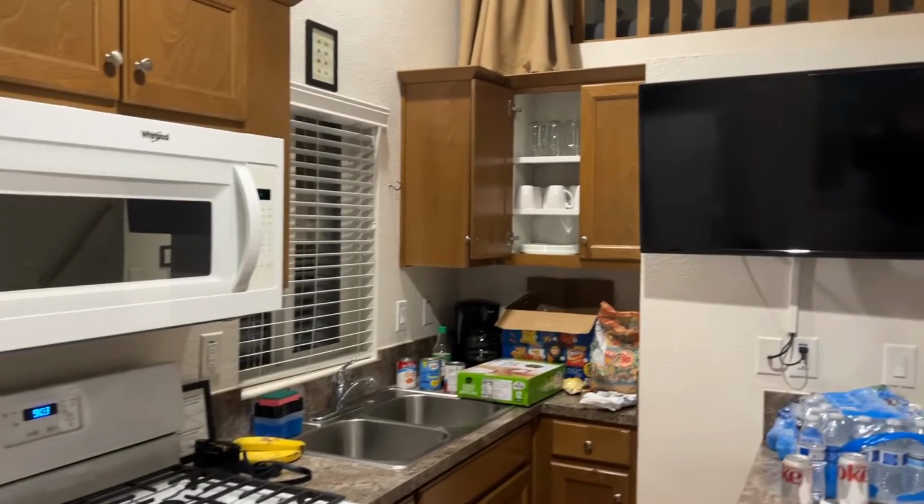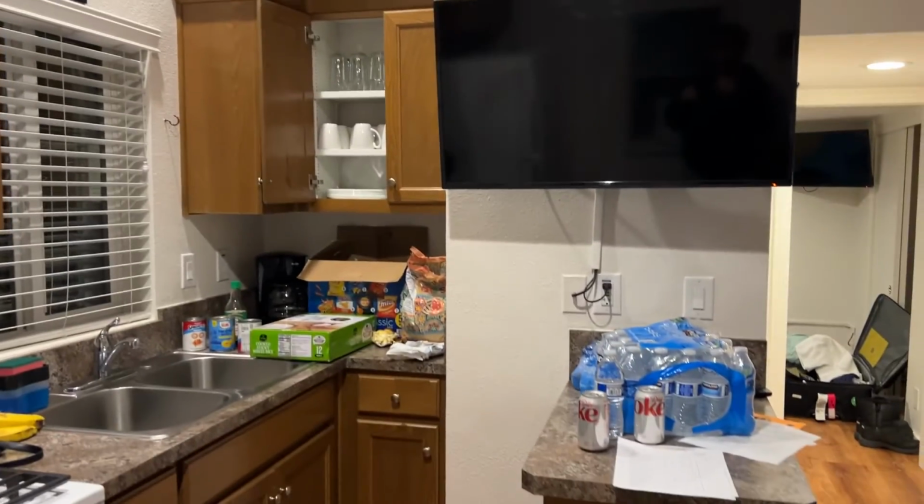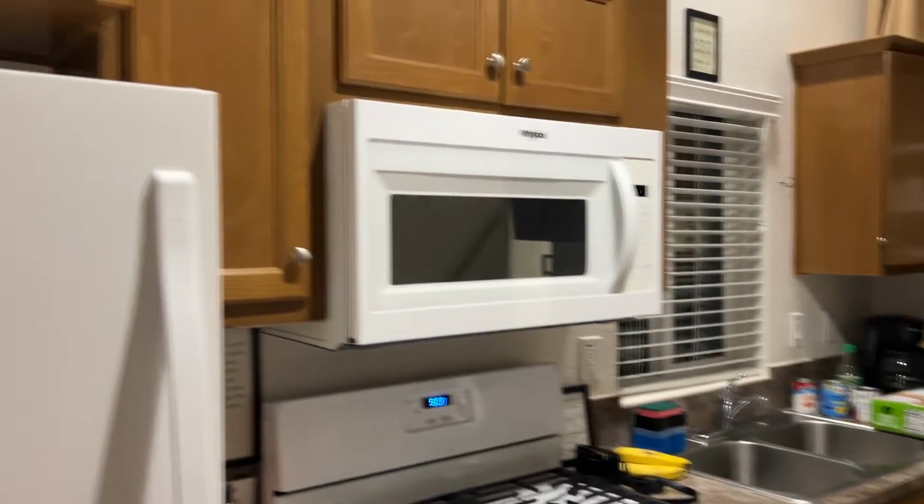Let's go on a tour of a tiny house that you can actually rent. I stayed in this one. It is at the Casini Ranch Family Campground, the Russian River Valley in California. It's an Athens Park Model RV, technically.